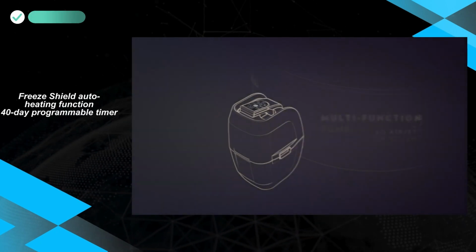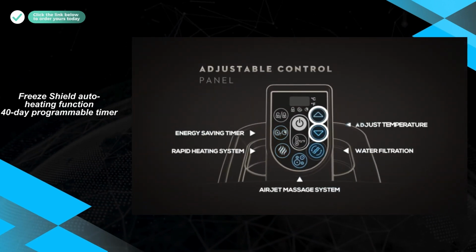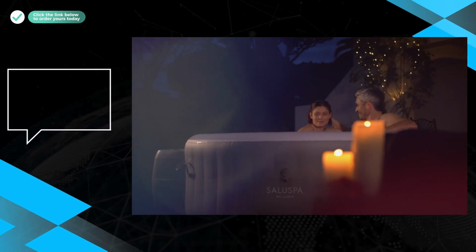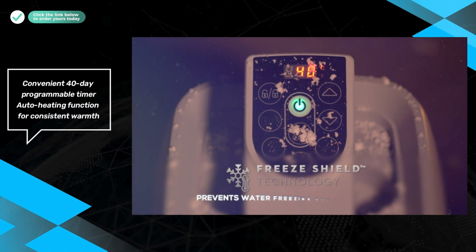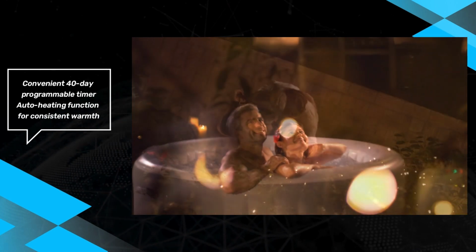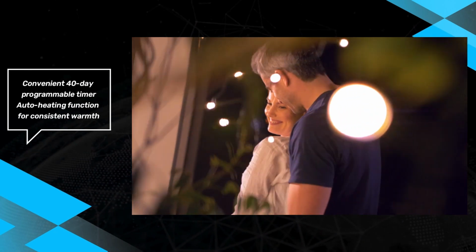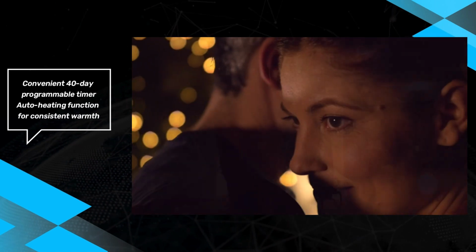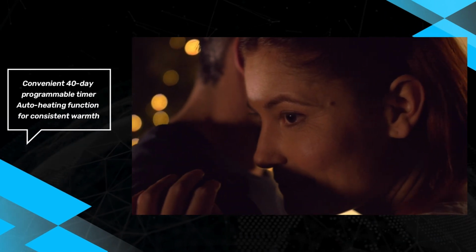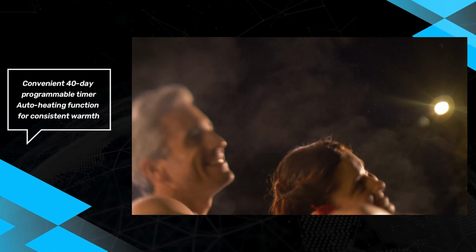The Bestway St. Lucia Saluspa caters to users looking for a cozy and intimate spa experience. Its compact dimensions of 67 inch by 67 inch by 26 inch make it ideal for 2 to 3 people, creating a more personal setting for relaxation. The inclusion of 110 bubble jets adds a luxurious touch, providing a soothing and enjoyable massage experience. One standout feature is the convenient 40-day programmable timer, allowing users to customize their spa sessions according to their preferences.